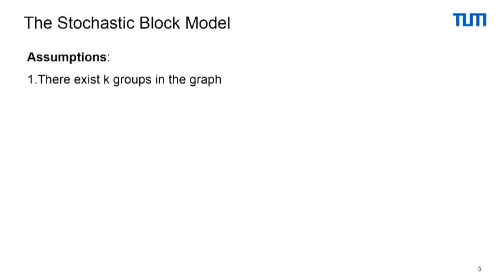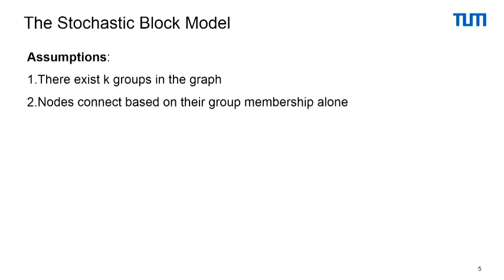And one model that we learned about, for example, was the stochastic block model, which was designed back in the 80s. And this model has two assumptions. The first one is that your graph consists of k groups that interact with each other, and edges form only based on the group membership of incident nodes. So basically, given the group membership of two nodes, I can tell you whether there is an edge or not.